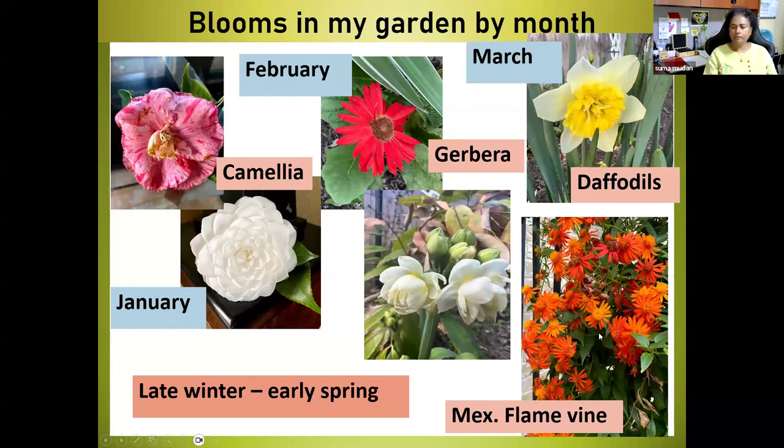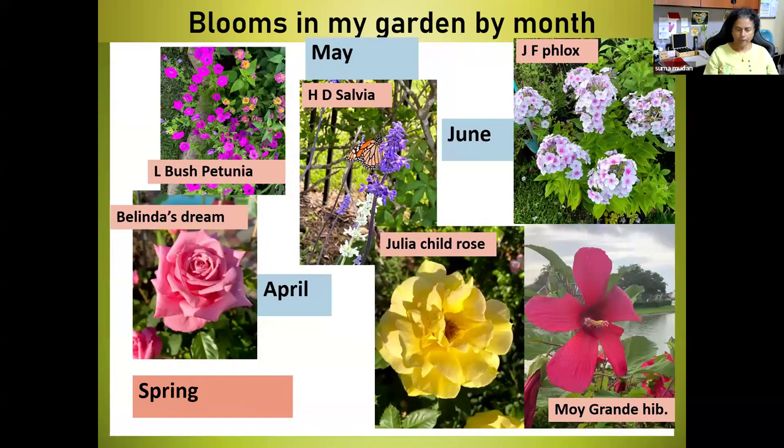And then we have Mexican flame vine in March and April. And this is also almost evergreen, and it has this nice Halloween orange color, and it's a vine. So you need to create that trellis for it. So April, Belinda's Dream. Again, these may start flowering earlier than April, and they will stay through April, May, June. So I picked one plant for each month. And in May, Laura Bush Petunia and Henry Doelberg Salvia.